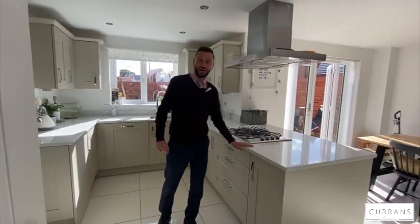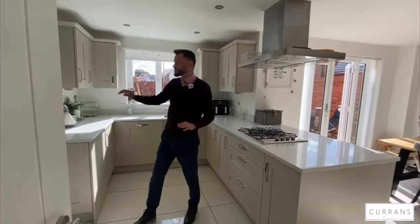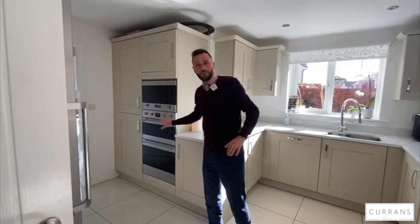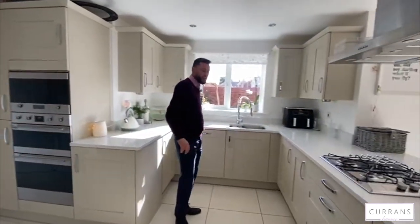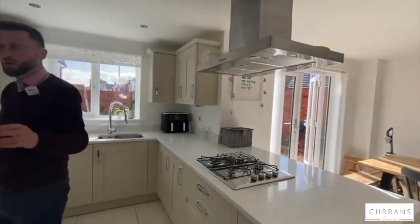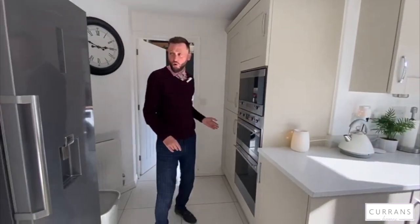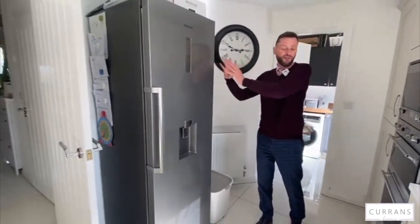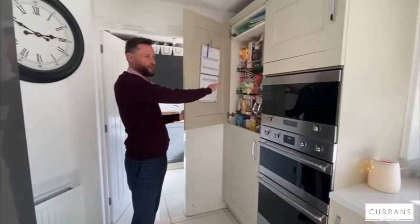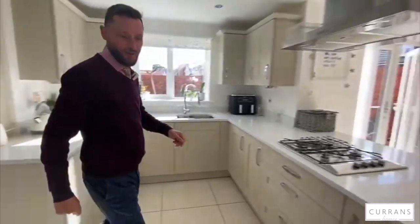The owner's gone for, again, upgraded granite, light work surfaces. She's gone for the high-end SMEG integrated appliances. So you've got oven, grill, microwave. There's a SMEG dishwasher here. You've got your gas hob with a floating extractor over. And again, the owner opted not to have the standard integrated fridge freezer, wanted a bit more room than that, so has gone for a freestanding fridge freezer, which means that the space used has been superbly racked with more storage. So small things really, but all impressed me.